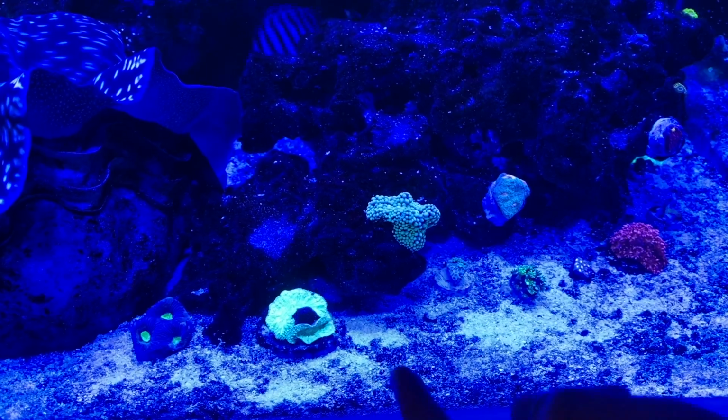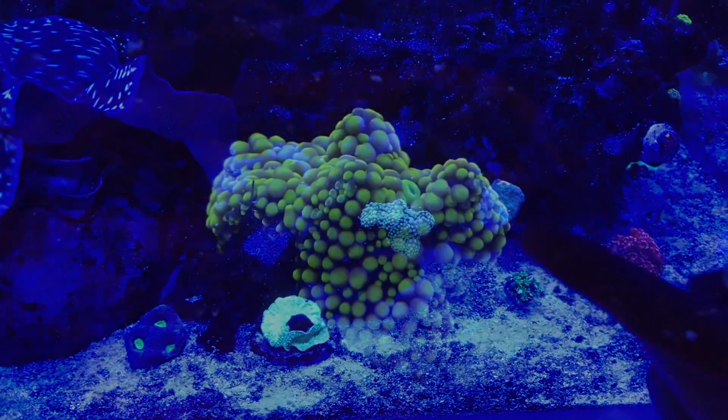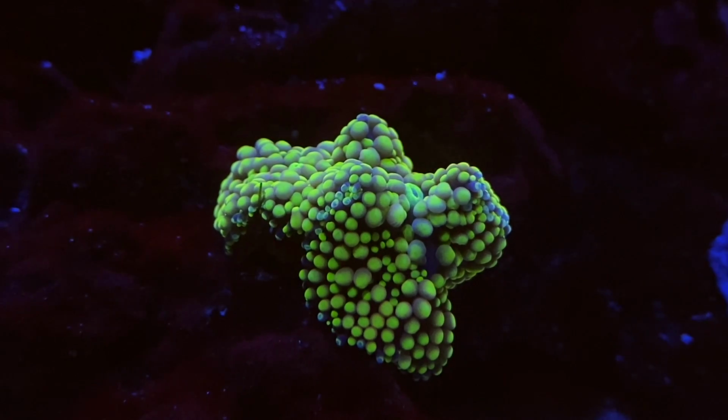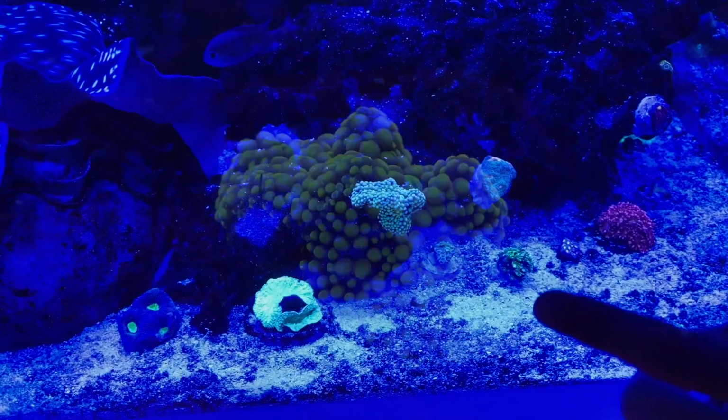He's been moved from the previous 25 gallon to here. I have a Rhodactis Florida, the normal green type. I think it was a very cheap buy that I got from one of the RFSs. I can't remember where I got this from, really.